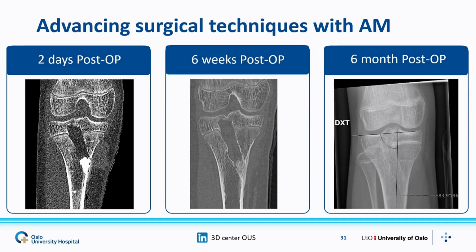And that's what it looked like. So we just drilled it away. And on the left side, you can see 6 months after, and she regained growth in the growth plate. And we now have a manuscript going on where we have 4 cases with 2 years of follow-up showing that all of the 4 patients regained growth.